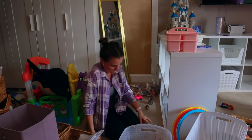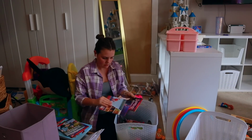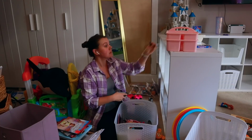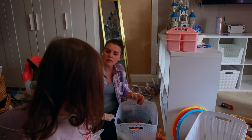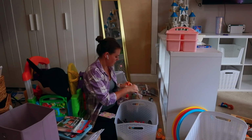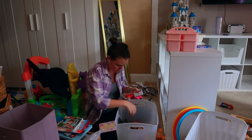And those things I can group together, and it also makes toy rotation easier. So if you're like me and you enjoy toy rotation and that works for your kiddos, then that is another great option, storing those and then switching them out every week or so when you do your rotation. It makes it a lot easier.